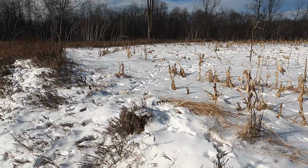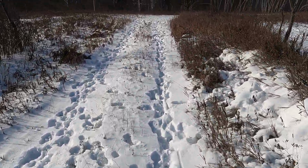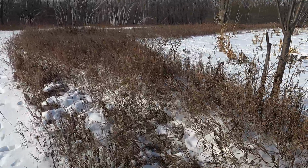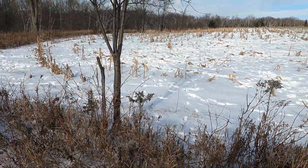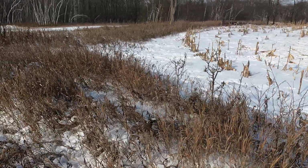But I'll walk around there quite a bit. I'm just kind of walking this perimeter of the field here, these trails, see if I can come up with an easy one here. Yeah, they're really digging there. Looks like this whole back side of the field they're digging.